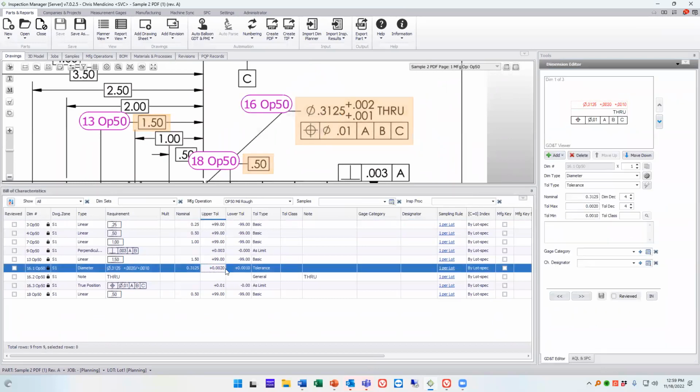Let's say for whatever reason, if we wanted to have this be checked at a pre-plating operation, for example. So we're going to plate this afterwards. So I want this hole to be slightly undersized, right? Or oversized, because I'm going to end up adding some plating material to it. And so it's going to shrink the size of that hole. And so if I needed to do that, I can edit the tolerances here or the nominal or anything about this dimension really at this operation stage.